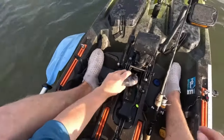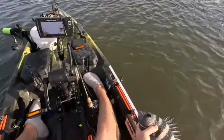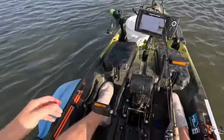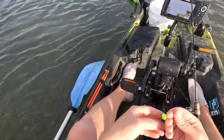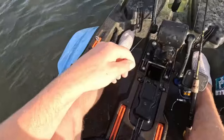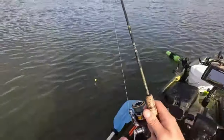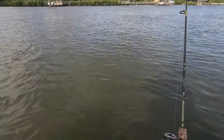Shit, jacked up my hook a little bit there. That is what we're after. Look at that. Awesome. That's about a 14 incher. That was fun. Let's try to do that again.